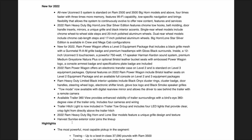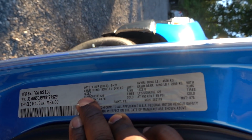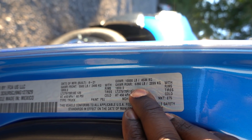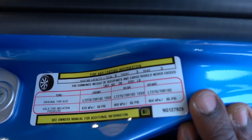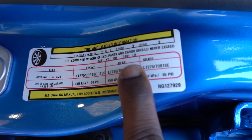So let's go ahead and look at the numbers, and that will effectively end this video. Now, as far as the numbers go, everything's pretty much the same. Gross axle weight rating is going to be 5,500 pounds. The gross axle in the rear is going to be 6,390 pounds. 10,000 pound GVWR, gross vehicle weight rating. And here's the payload. This number obviously changes with the options and features that you purchase for the truck.